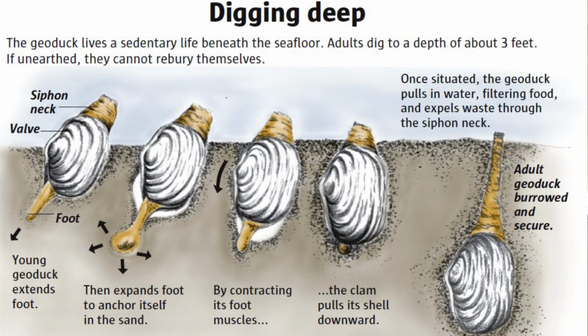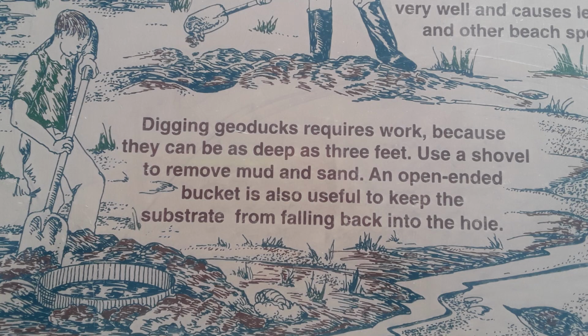You have to be a very fast digger yourself and dig down probably 3-4 feet into the sand and the muck and the mud. A lot of people, because you have to make a big hole to get these things out of there, take a small, not a tin can, but sort of a garbage can, like a bottomless bucket, where both ends are open, and you stick that down in the hole you're digging to keep the sides from collapsing. And then you chase after the Guiduca.